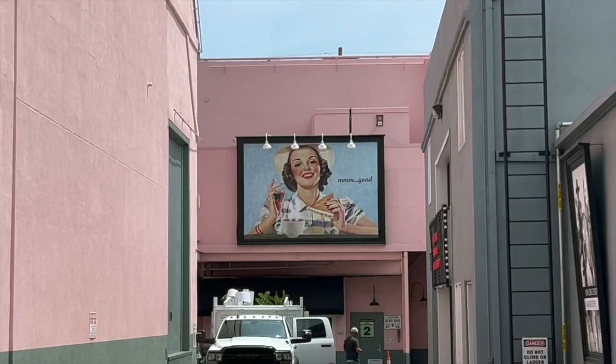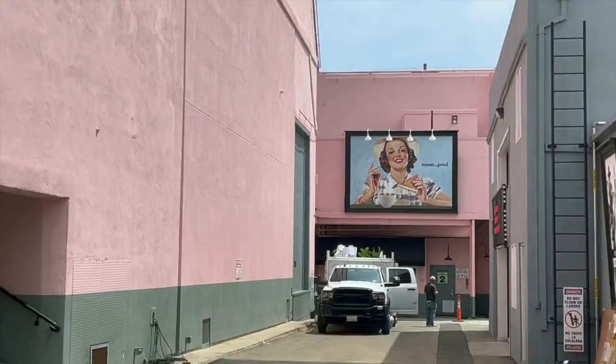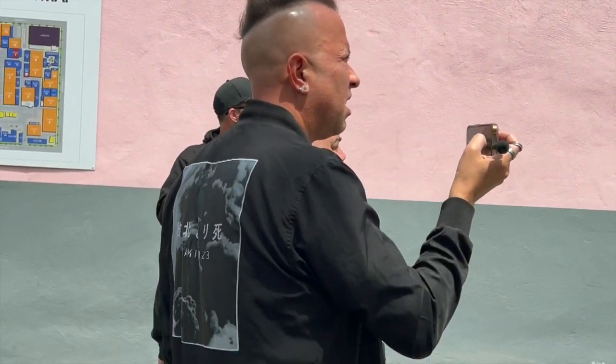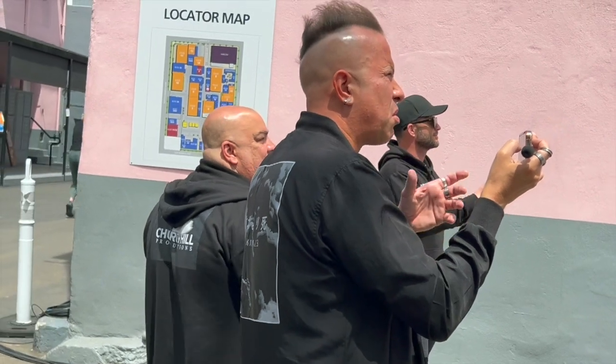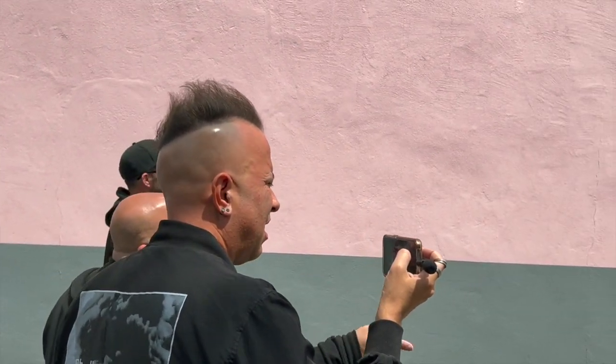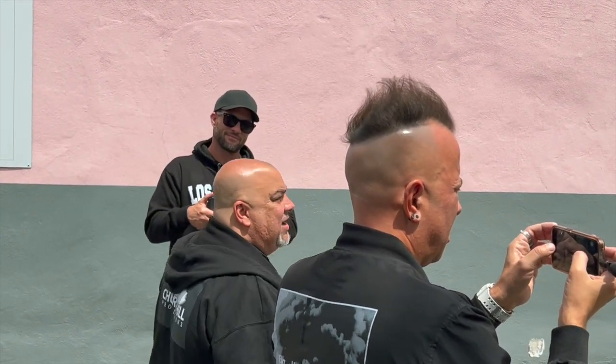Which used to be a Coca-Cola. Someone painted over the Coke bottle, and they made a coffee and fixed her hand. Looks like she was holding a cup, right, the top of it. But they didn't do that for La La Land. They did that for something else, so they can always use that.